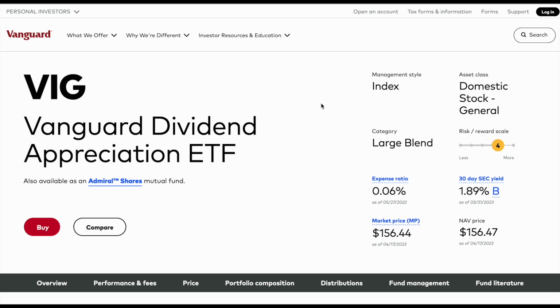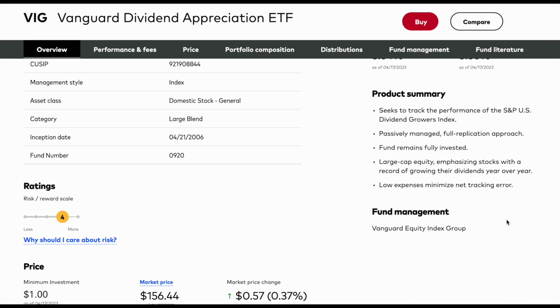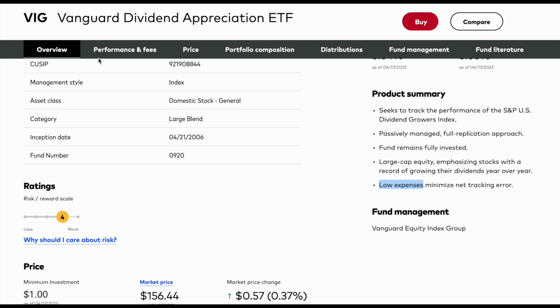And if we jump over to Vanguard's website and scroll down, we can see the product summary, which essentially is the goal for the ETF. You can see it seeks to track the performance of the S&P US Dividend Growers Index. It's passively managed and has a full replication approach. The funds remain fully invested, and right here is the part that I love about this fund. It focuses on large cap equity, emphasizing stocks with a record of growing their dividends year over year, and it has very low expenses. I'll go ahead and point that out.